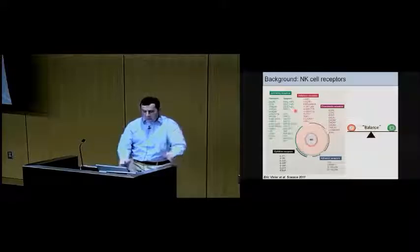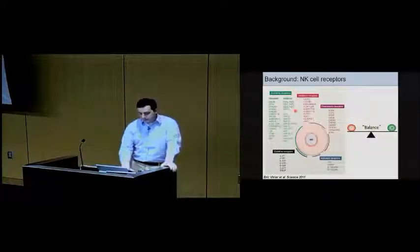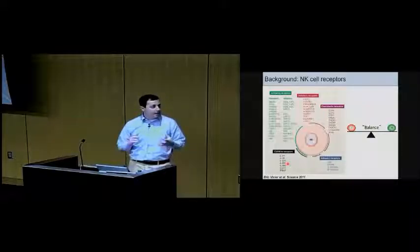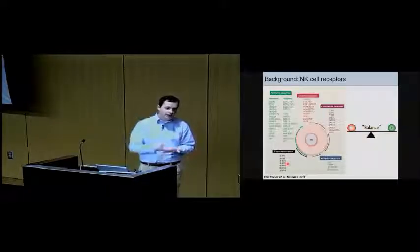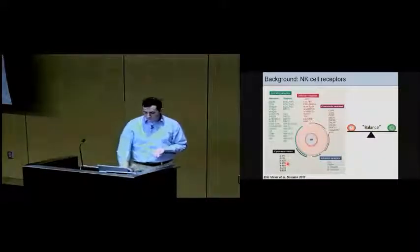And basically, the way NK cells decide whether or not they're going to kill a target is via a balance between activating receptors, here in green, and inhibitory receptors, here in red. And I'll talk about it a little bit more. We're also going to talk quite a bit about IL-15 signaling today, and I just wanted to let you know that NK cells do have the components necessary for IL-15 signaling.